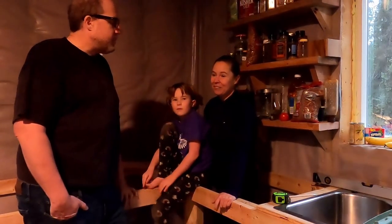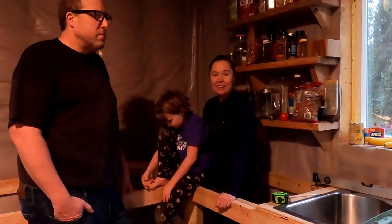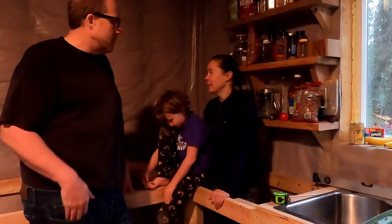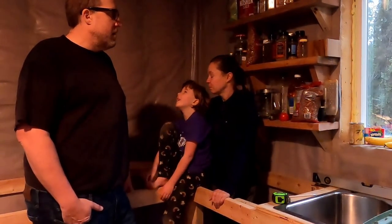We still have food in the storage container, and it's dropping well below freezing, and we've already had a jar pop. So we want to transition all our food in. This storage is really important so we don't lose anything. Yeah, I agree.